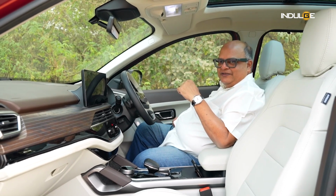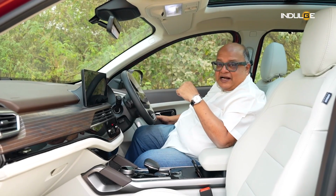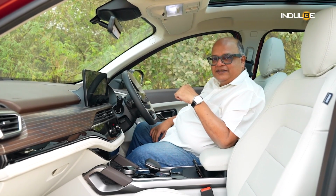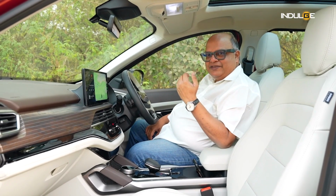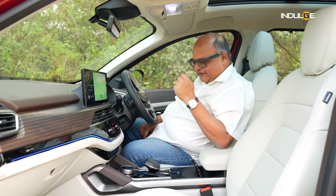Can you see that happening to its original position? Similarly, if I enter the car, it brings me back to my memory settings. The moment I press the start button, you can see that the seat goes up and ahead. So this is a great feature to have.